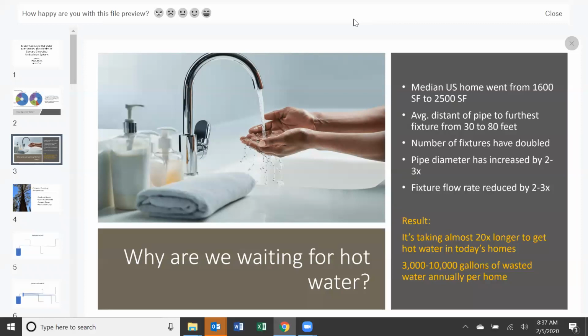Because from the 70s to today, the median U.S. home size, the median square foot, I should say, has gone from 1,600 square feet to 2,500 square feet. So our homes are getting bigger. And therefore, the average distance of pipe from the water heater to the furthest fixture has more than doubled. Your water heater's probably in your garage, and where's your master bathroom? It's clear on the other side of the house. Also, the number of fixtures has doubled over that period of time. And when you've doubled the number of fixtures, it means you have to increase the size of your piping.